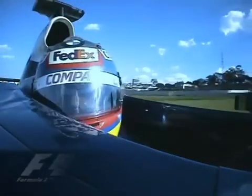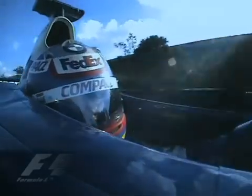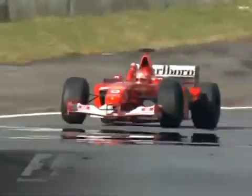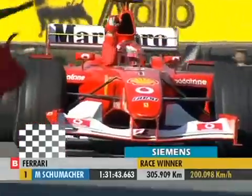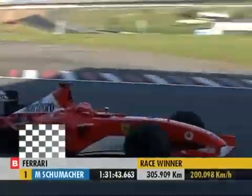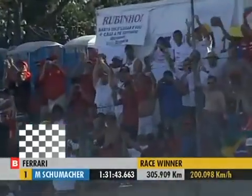But this man, what would have happened to that collision into turn 4 in the first lap? Michael blocked blatantly, then went back to the middle of the road, but Montoya misjudged the braking and clipped the back of the Ferrari. Amazingly, no damage to the Ferrari whatsoever. An astonishing performance today from Michael Schumacher.